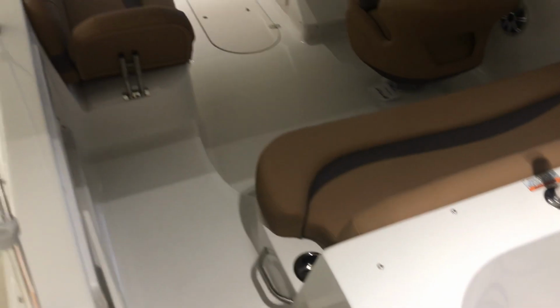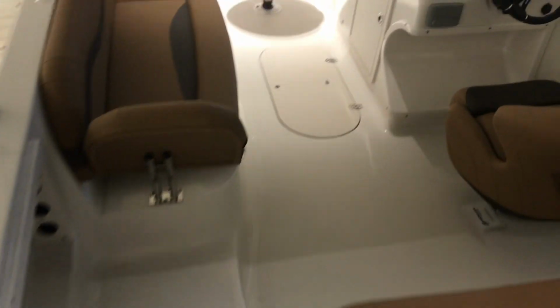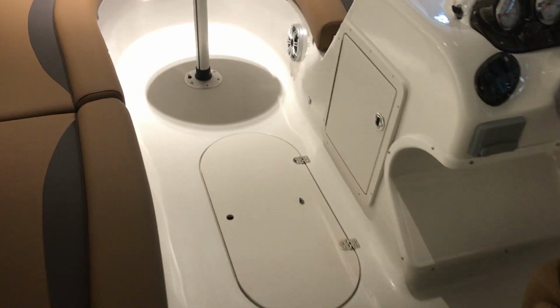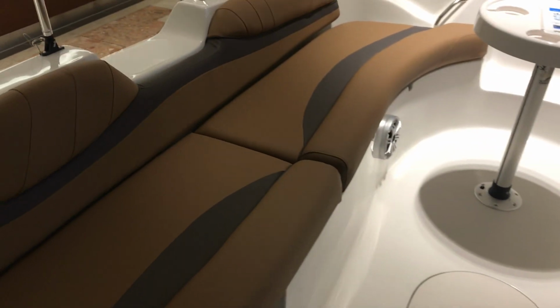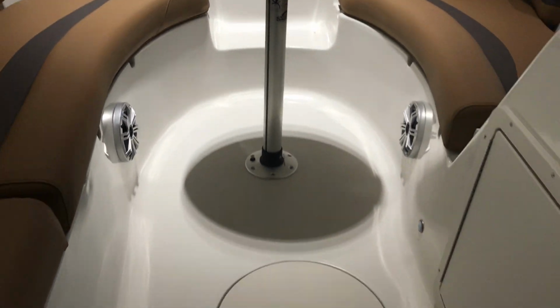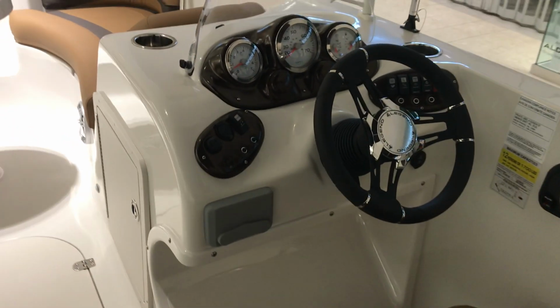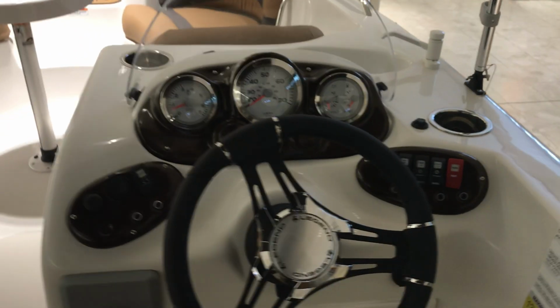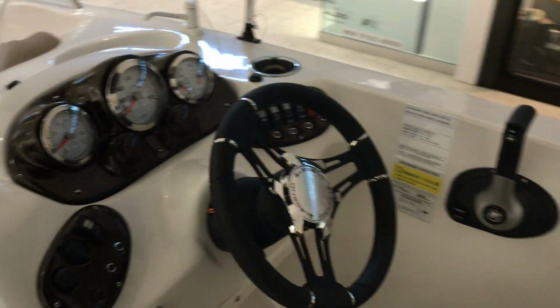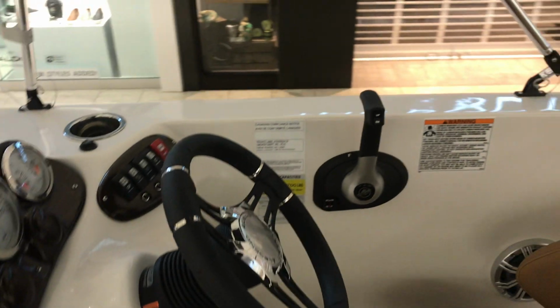Nice big transom. Walk through, lots of room in this. This is the benefit of a deck boat. Gives you lots of seating capacity. Got the kicker speakers. Massive in-floor storage. Beautiful dash. Comes standard with the hydraulic sea star. This boat has a capacity of 12 people.